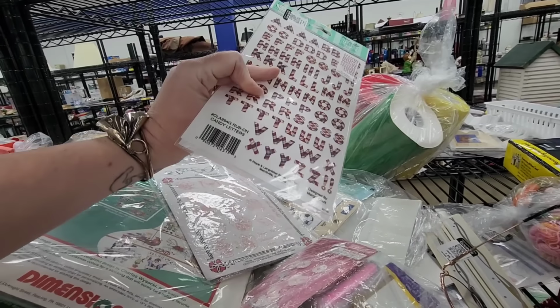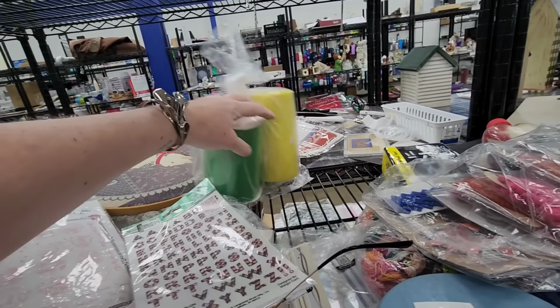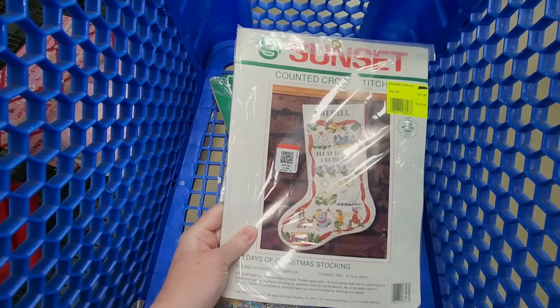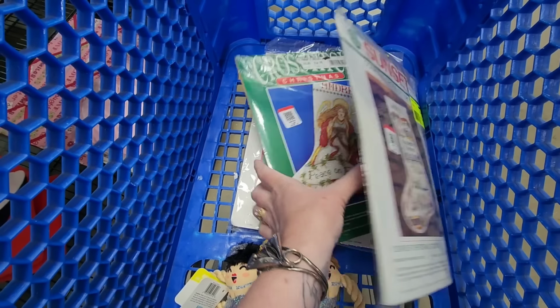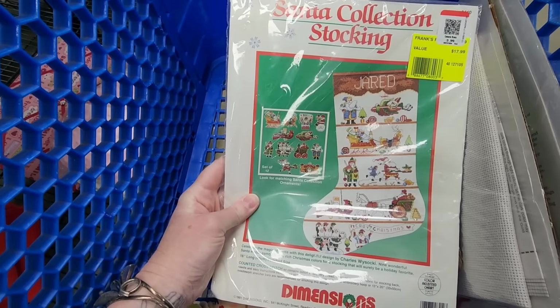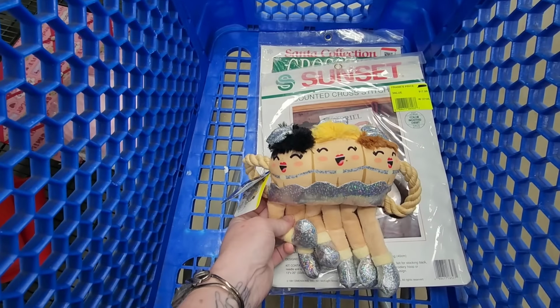Let's see what else is in here. I don't see anything else. All right, let me pause for a moment and look up these. I decided to get the 12 Days of Christmas, the Peace on Earth Angel, and the Santa Collection in the Toy for Susie.